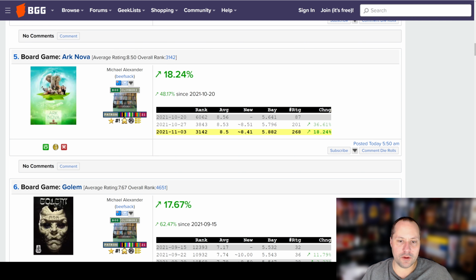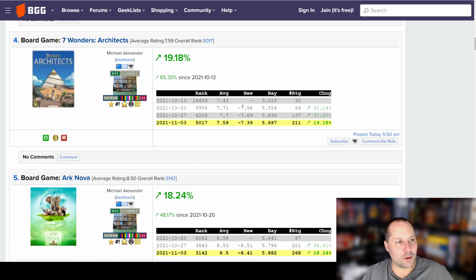It's possible it will get in the top 100. It's got a really strong start, but let's see how it does as more people are able to purchase it. Number 7, Seven Wonders Architect. So we looked at this one last week. It continues to do okay, but not in the realm where it's going to end up in the top 100. Low sevens is just not going to be strong enough to get in there.